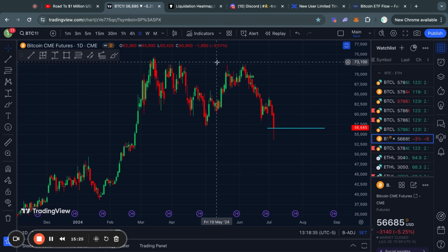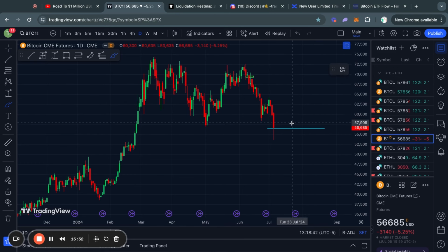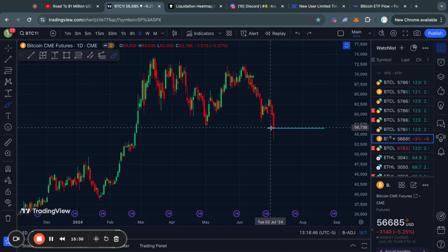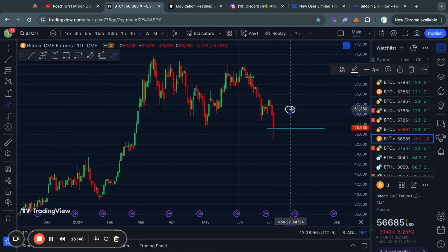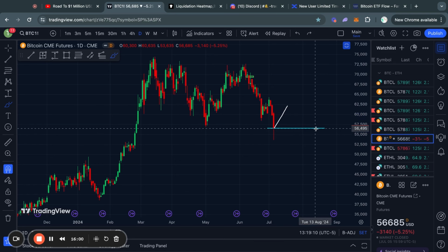Although one warning signal that you have to take into consideration is that currently the Bitcoin price is trading at 57.8K. So it's trading about here. However, we have this CME gap sitting at 56.5K, roughly speaking. So for example, if by the end of the weekend you see Bitcoin trading up here at about $60,000 or something like that, then it can definitely be possible that this CME gap gets filled and you see Bitcoin trading back down to this 56.5K level, roughly speaking, in order to fill the CME gap.